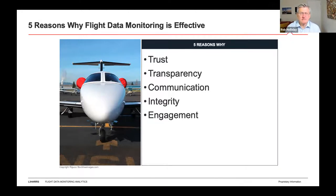Communication is next on the list. Tell them what you do. Tell them how you do it. Absolutely vital. And that goes hand in hand with integrity. So you can say what you do, but you have to do what you say. No exceptions. Integrity is hugely important.